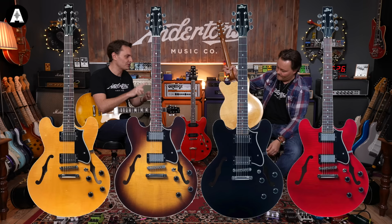Did we tell you about colours on this? I forget. No, we didn't. You've just got the same four choices again. It's a black one, if you don't want to see the grain, you want to go super plain. But then you've got the natural, the cherry red, and the original sunburst, which are on screen now.